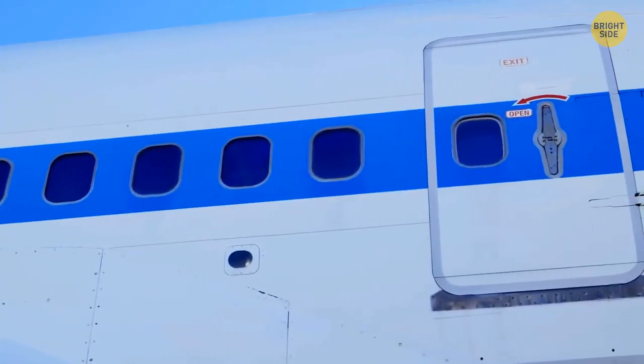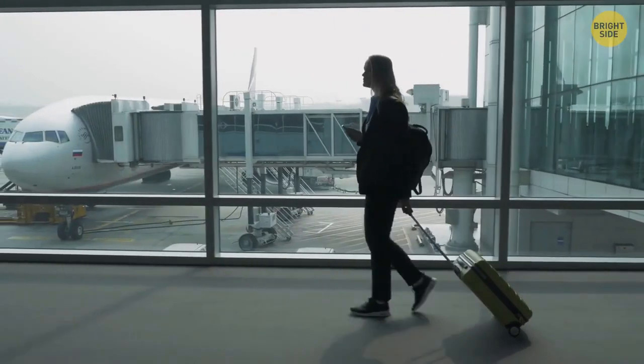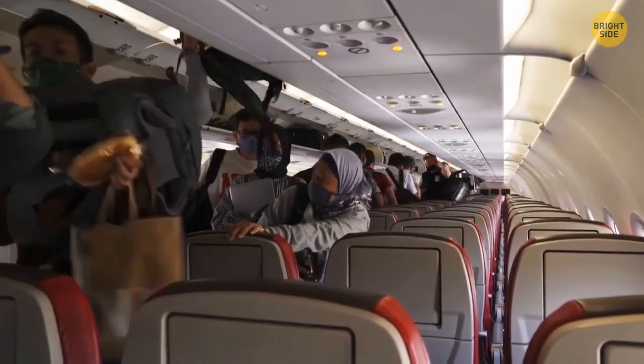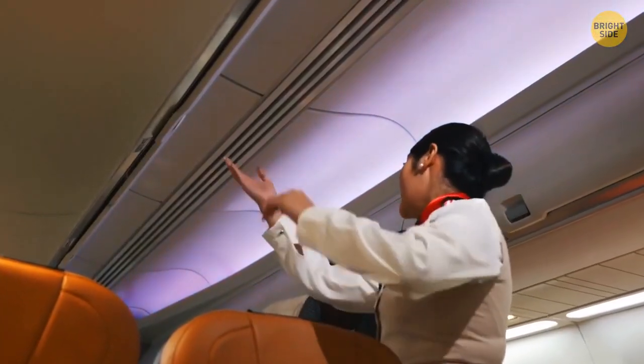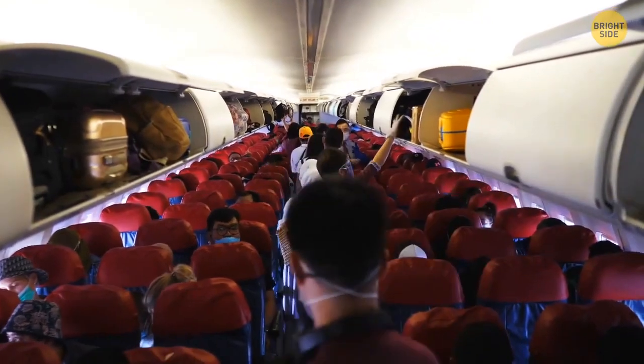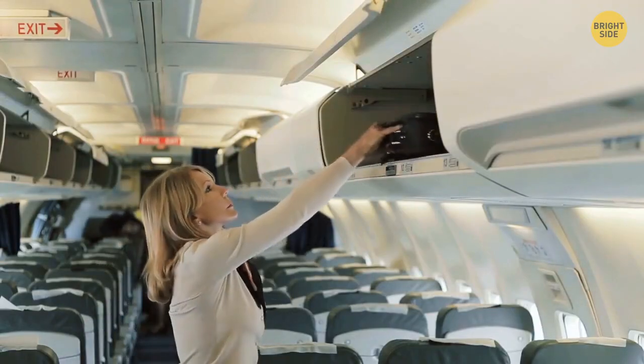There's one exception though. If you have a bulky carry-on bag, it may make more sense not to board last. Otherwise, the chances are high that all the overhead bin space will be occupied by the time you reach your seat. And then your bag may end up in another part of the plane, and you'll have to wait till the other passengers disembark before you get to your luggage.